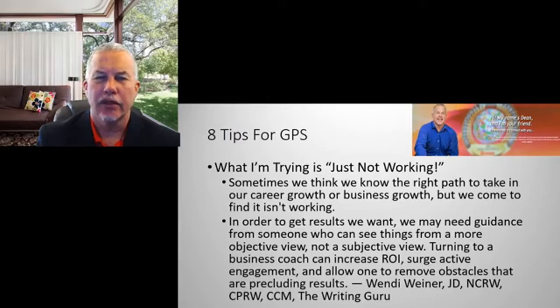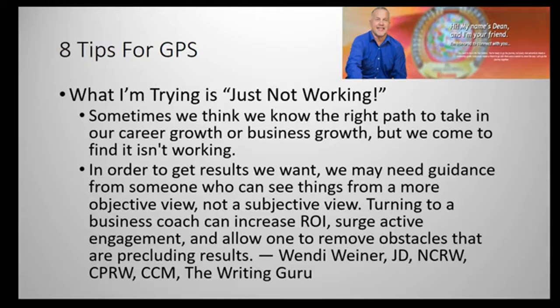Wendy pointed out to us, in order to get the results we want, we need guidance from someone who can see things from a more objective view, not subjective view, right? That is somebody who's on the outside, who's not dependent on success and failure for you in this thing, somebody that can help you get a better return on your investment, surge activity and allow one to remove the obstacles that are precluding results.